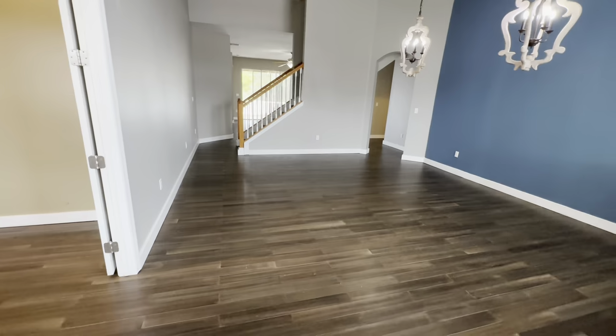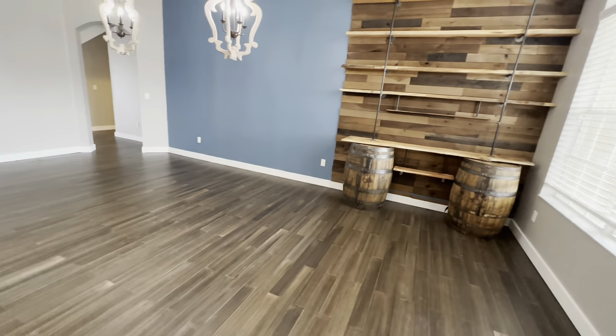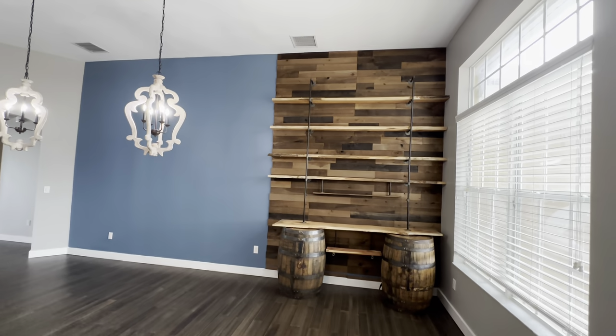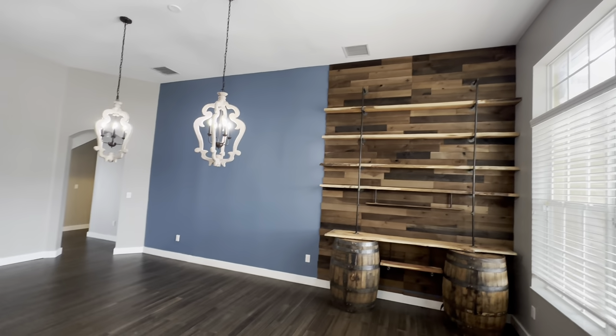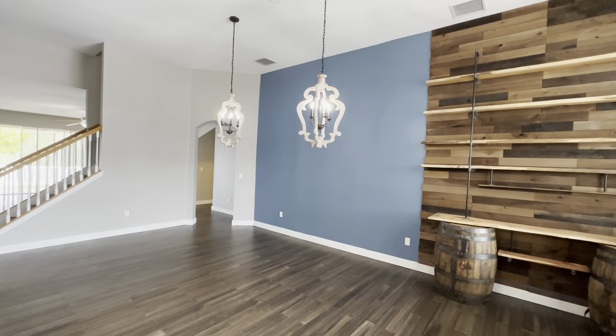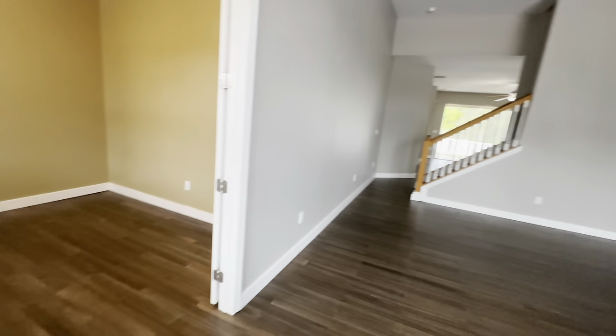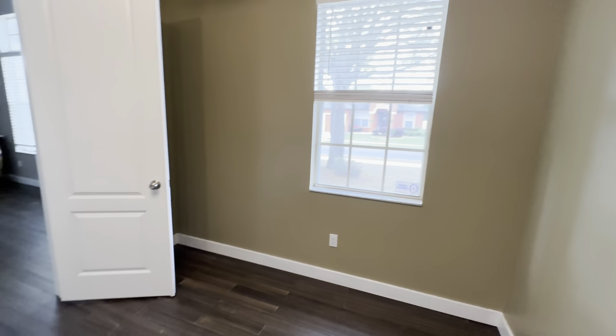All right, so when you first come in, you have the laminate flooring, and then this could be whatever you want it to be. Dining room, that's probably what they had since the two chandeliers. And to the left is going to be a flex room. So you can set this up as an office or, you know, whatever you would like.